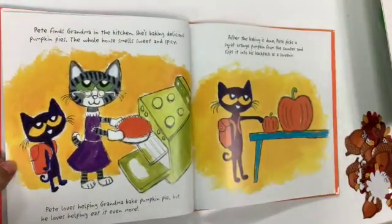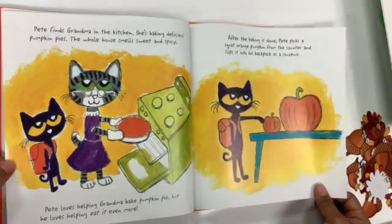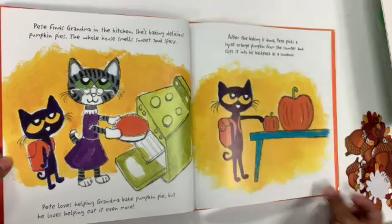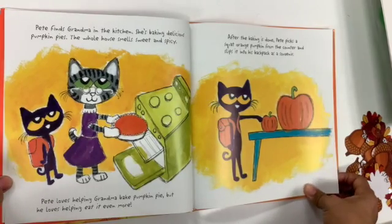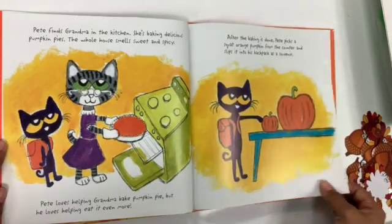Pete finds Grandma in the kitchen. She's baking delicious pumpkin pies. The whole house smells sweet and spicy. Pete loves helping Grandma bake pumpkin pie, but he loves to eat it even more. After baking is done, Pete picks a squat orange pumpkin from the counter and slips it into his backpack as a souvenir.